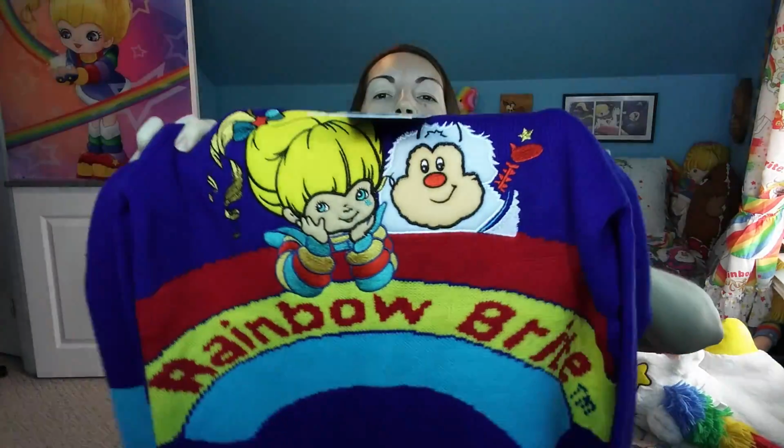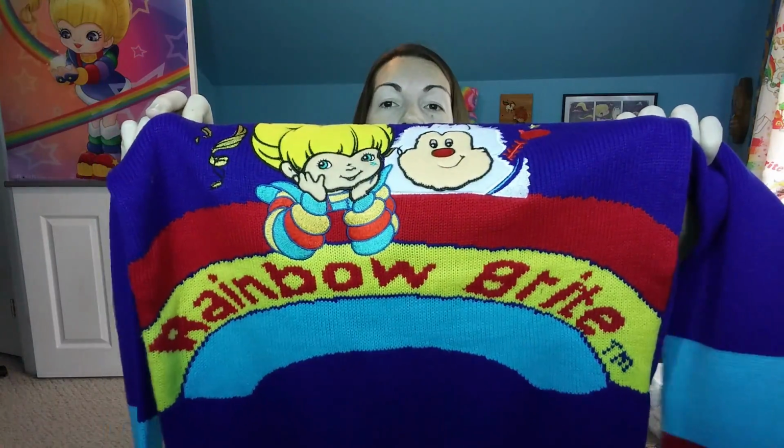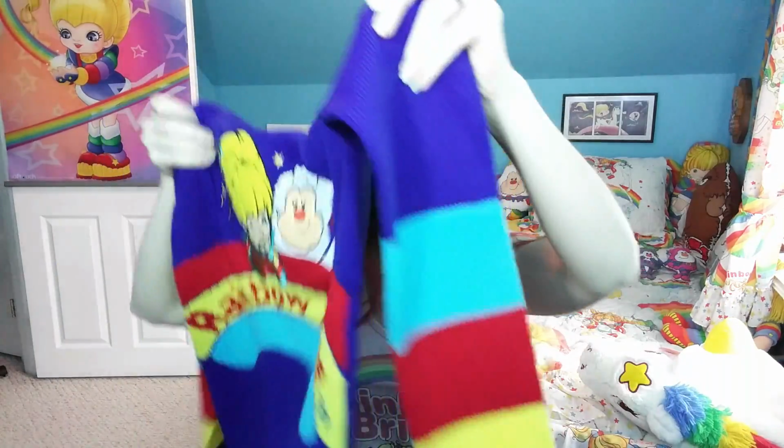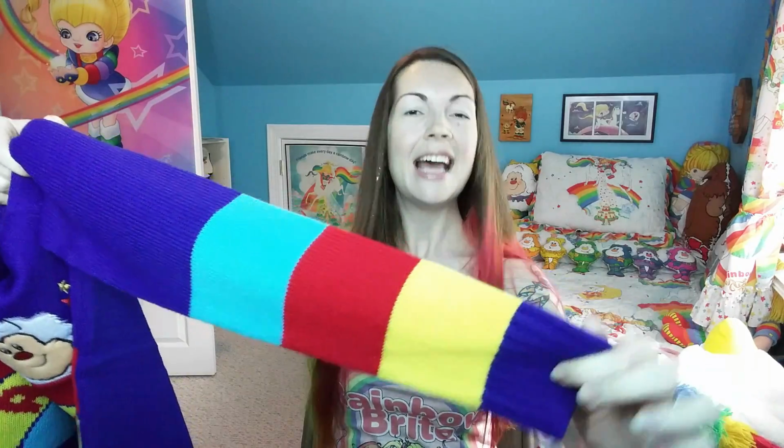Here, I'll show you the rest. So they're sitting over the Rainbow Brite logo. And that's all knitted. There's not any embroidery in that, but it really doesn't need to be because it's so big. You would obviously read it, no problem. And then the sleeves. I really love the sleeves. And again, this is just like the old pattern. The old pattern had colored sleeves like this.